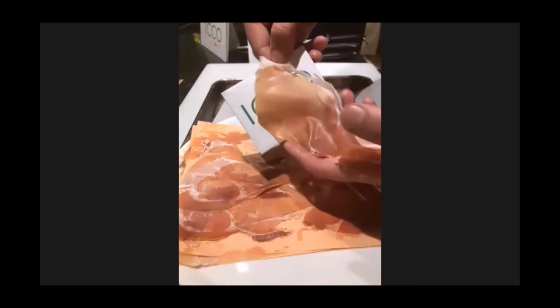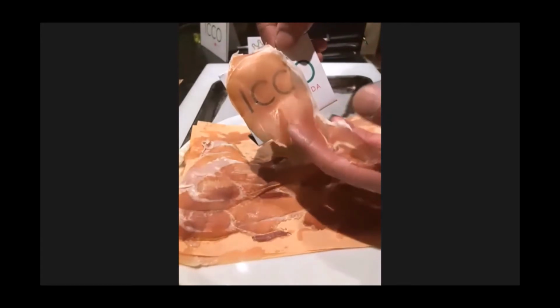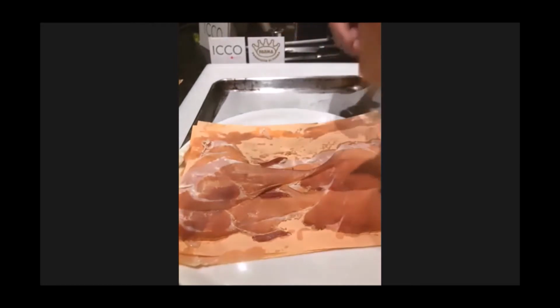So you can see that logo right through the slice of prosciutto. I don't want to get this all oily, but I got to demonstrate that. So if it's too thick to be able to read, that means it's too thick to enjoy.